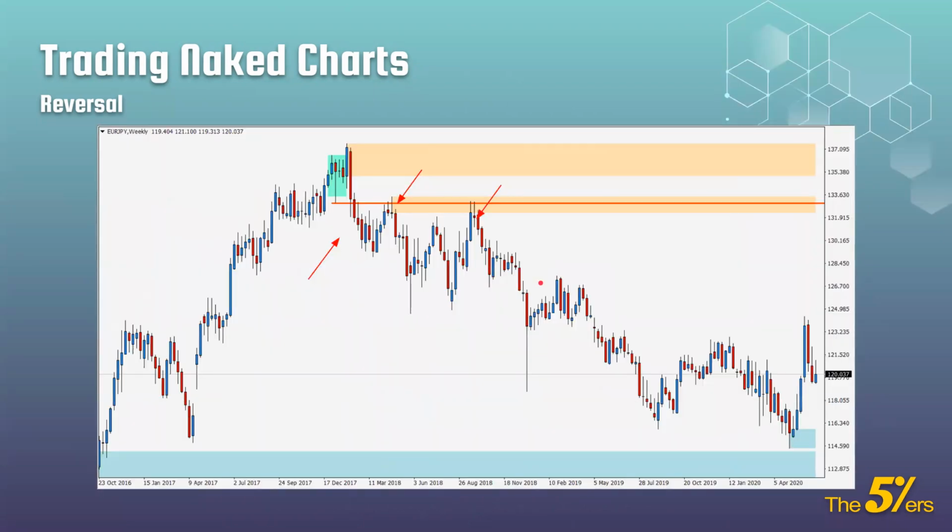So on the weekly chart, again, not for trading, unless you're very, very patient and you can stand long moves and counter moves and long stops. But basically, again, the weekly chart is just giving you signs of what to look for on the lower time frames. And you can see here reversal candles just below.